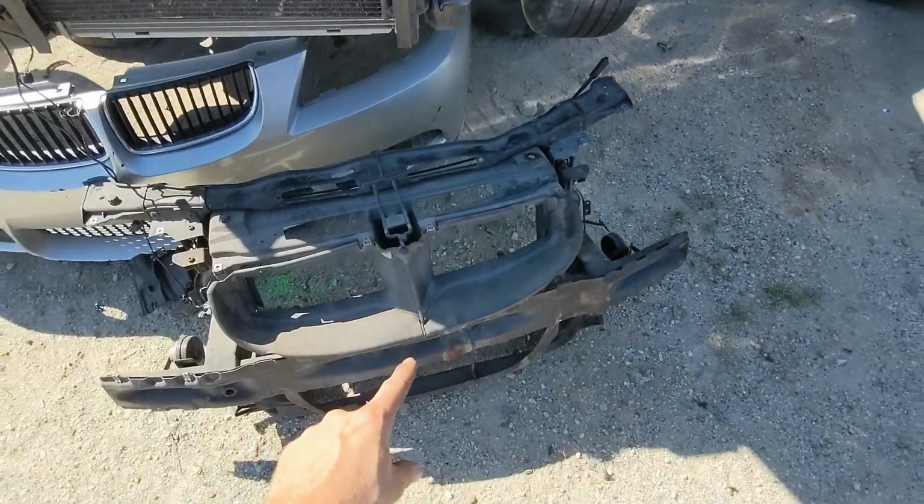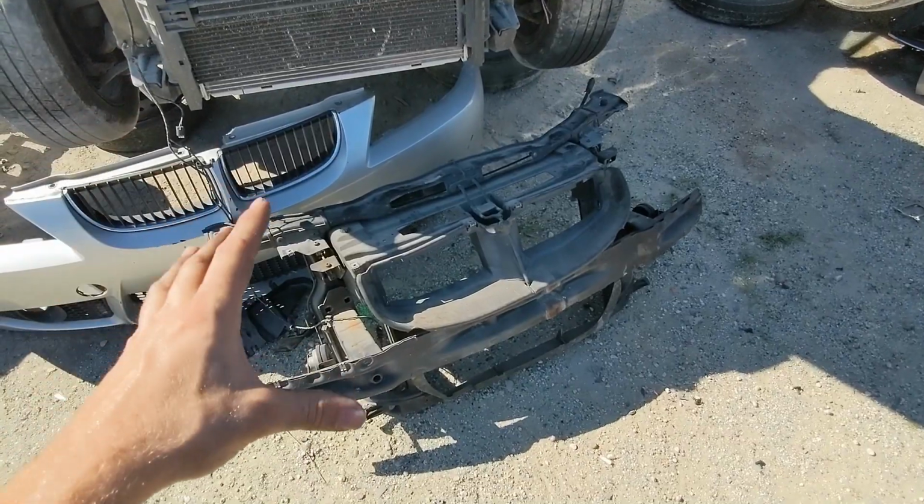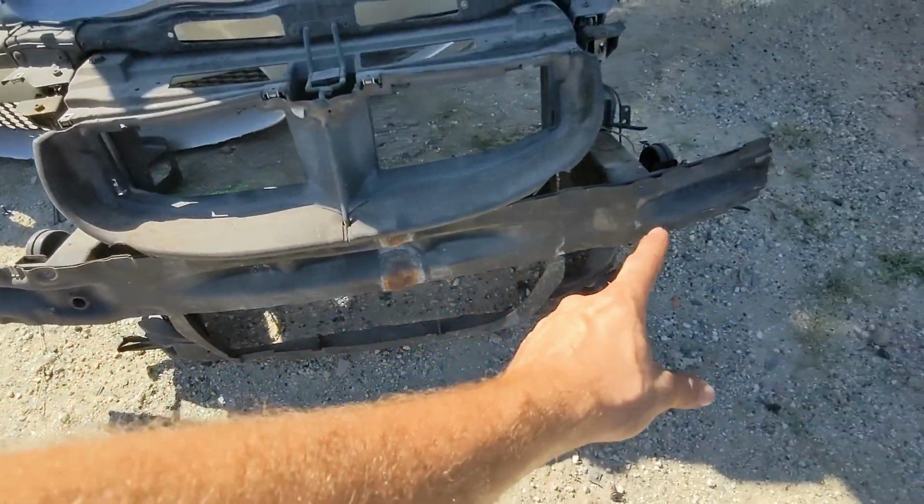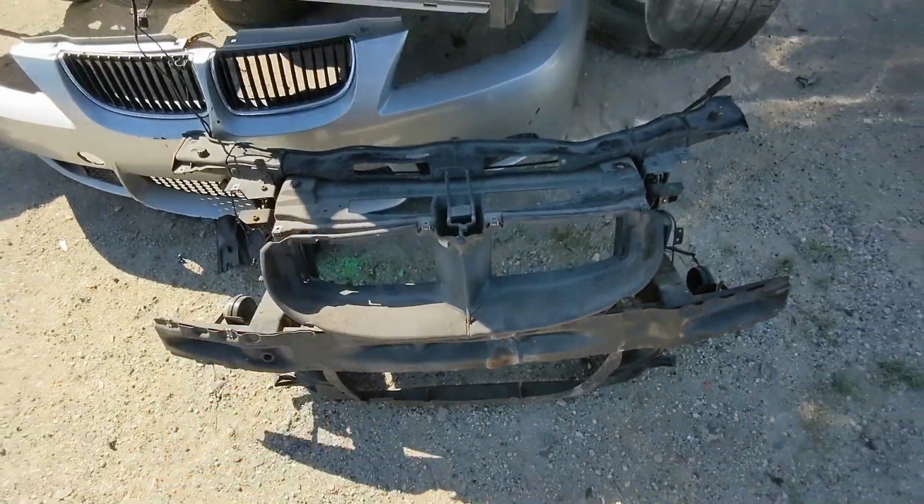And I would hope the next one will be in better condition. But let's wait until we get back home and pull off our bumper and give it a good inspection to see what the damage is and what we need to really replace.